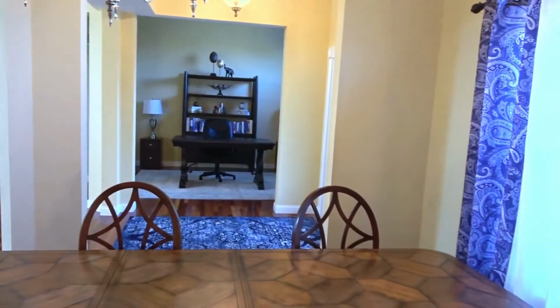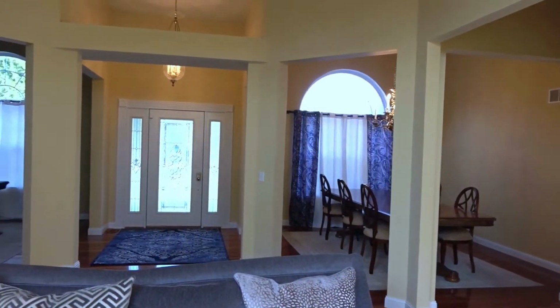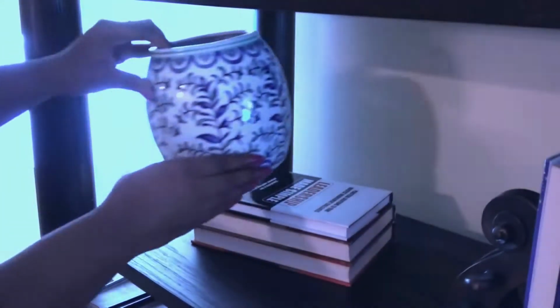But when you have open concept, one of the challenges that you run into is how you're going to decorate and have a sense of cohesion. Now, I'm not required to use the same colors across these rooms, but I definitely want to use colors that coordinate. Now, for today, I'm going to use blue and white.